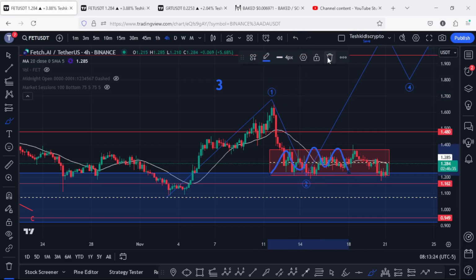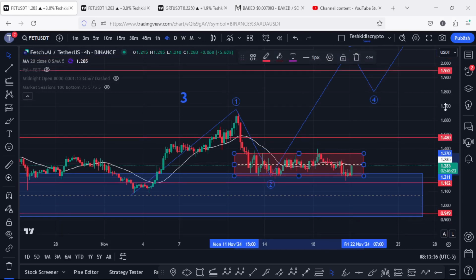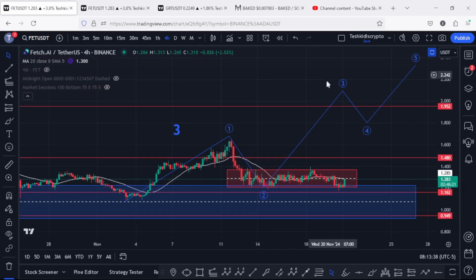An area that we have now fully maximized, and you can see that we have continued to hold within the area, and in the next coming hours we are possibly going to get a massive reaction of this area, giving us a bounce to the upside in a wave 3.